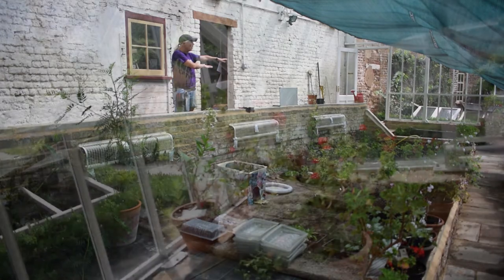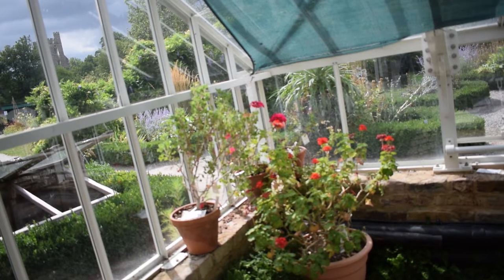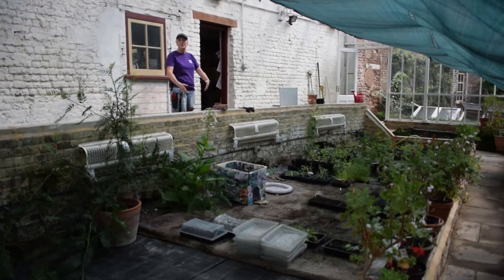Oh, we have lots of pelargoniums growing on in here. We do pelargonium cuttings, and then we put displays around on the windowsills. We're just sorting them all out at the moment, making sure they're labelled properly. Soon this place will fill up again with our autumn biennial plants ready to sell next year.